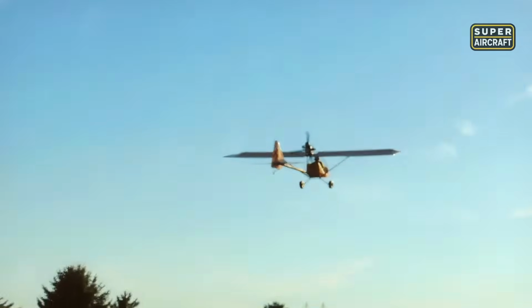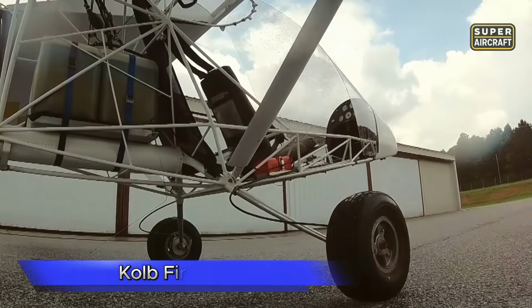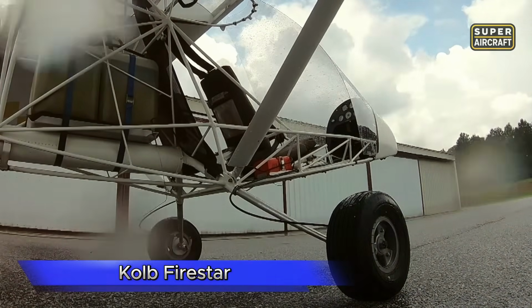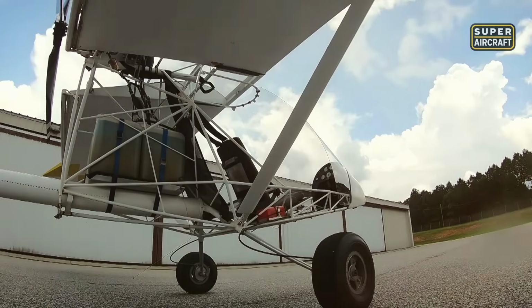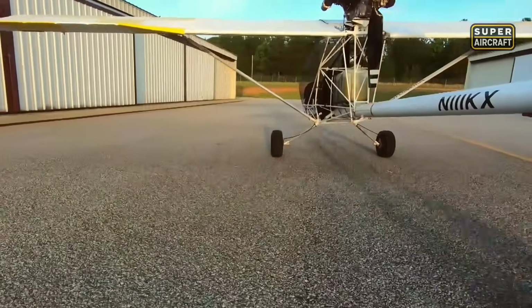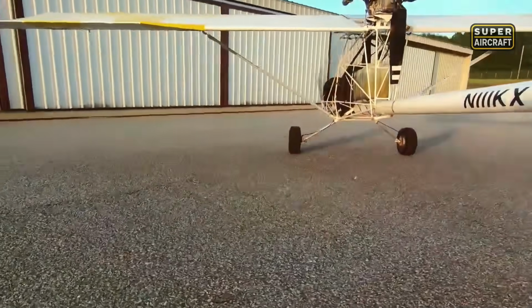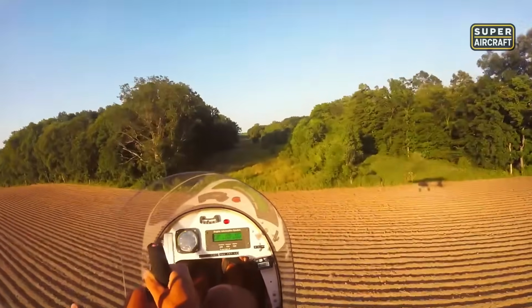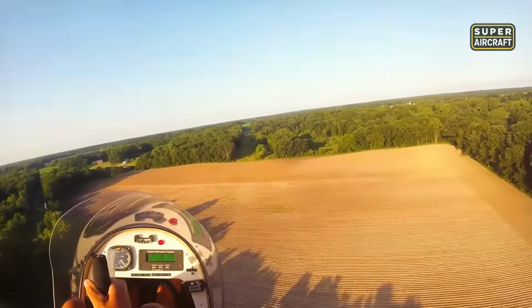Launched in 2000 by Kolb Aircraft in Pennsylvania, the Kolb Firestar is a single-seat ultralight known for its ruggedness and unique pusher configuration. With a high wing and open cockpit, it was designed to meet Federal Aviation Administration Part 103 requirements. Its folding wing feature makes transport and storage easier, while its classic layout delivers stability and full frontal visibility.